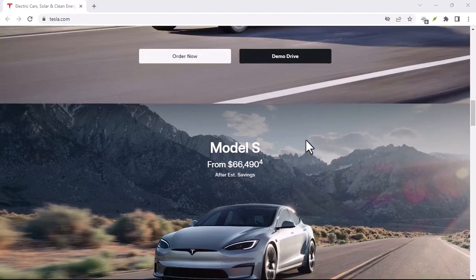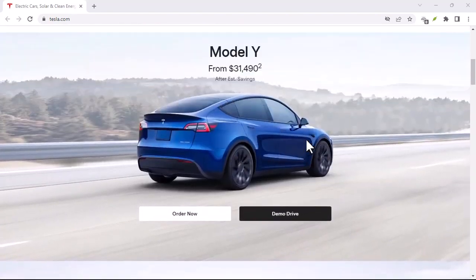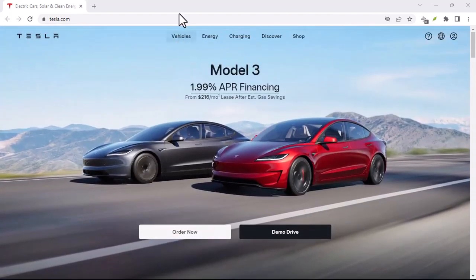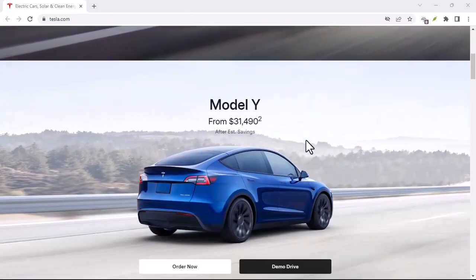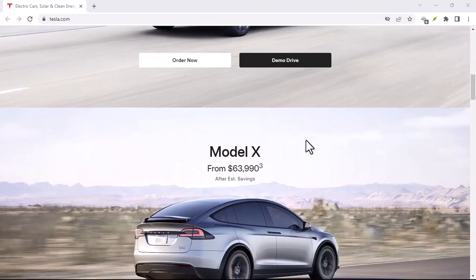Round 3. Interior and cargo space. This is where things get interesting. The Model 3 boasts a minimalist, driver-centric interior. The massive touchscreen controls most functions, and the overall feel is sleek and modern. But some might find it a tad cramped, especially for rear passengers.